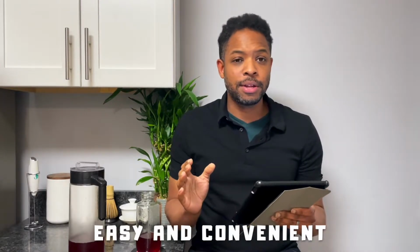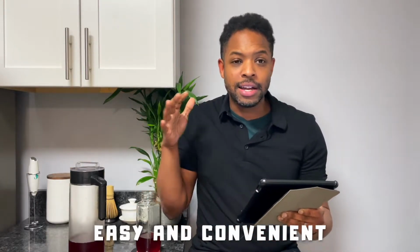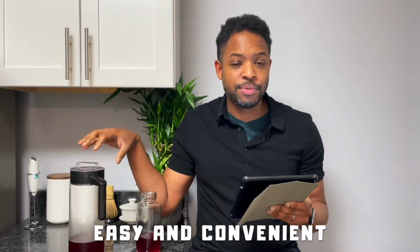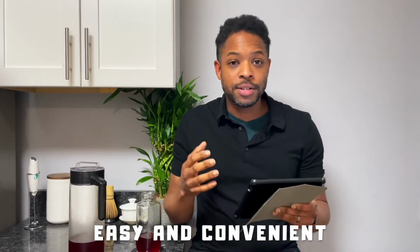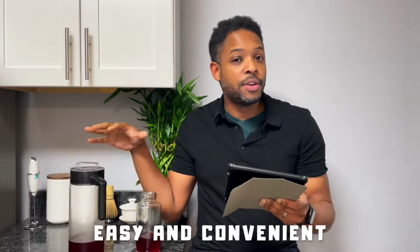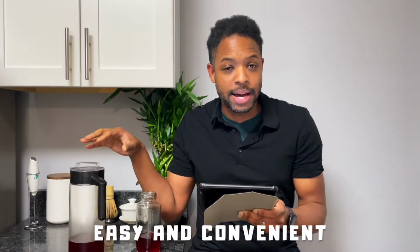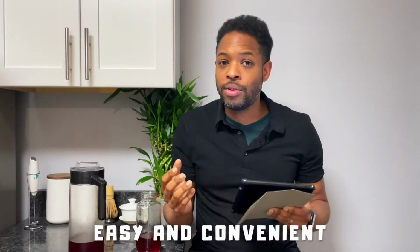So all you need really pretty much is a pitcher, a jar of some sort. I did this one in a pitcher with an infuser, which I put the tea in, water, tea, and a refrigerator. You don't have to have an infuser if you're using tea bags. If you're using tea bags, you just need a pitcher, a jar or something, the tea with the tea bags, water, and a refrigerator. So only a few things.